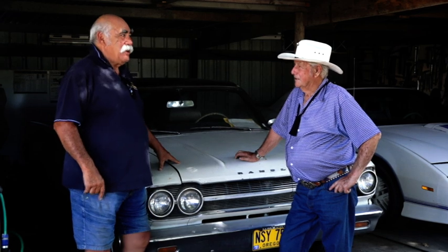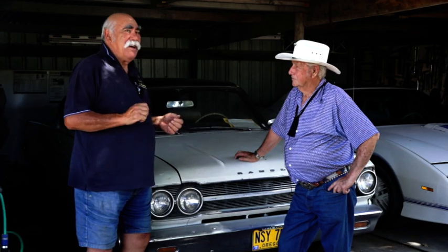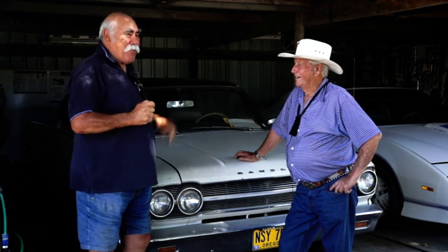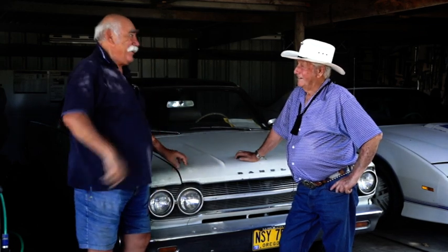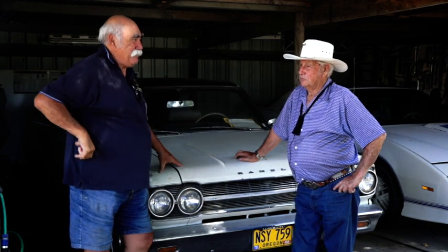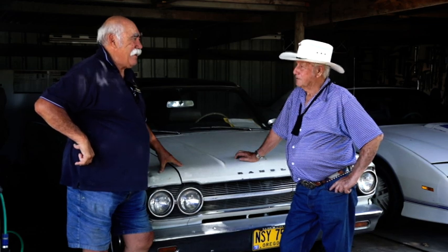Oldsmobile Cutlass. Now, somebody sitting in an office has to name these things. Let's call it a swashbuckler. Oh, no, that's better. What about a Cutlass? You know, the actual sword that does all the swashbuckling. Yeah. So I'm just wondering how General Motors or Oldsmobile picked their names, but they certainly had some different names.